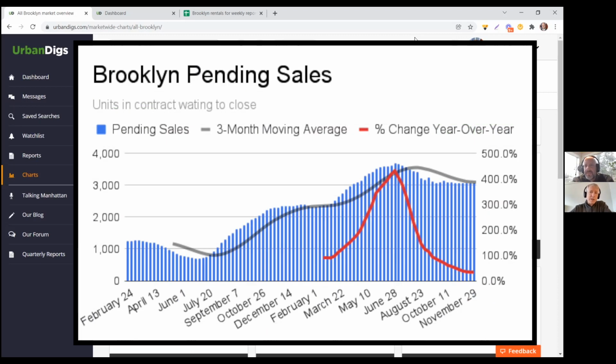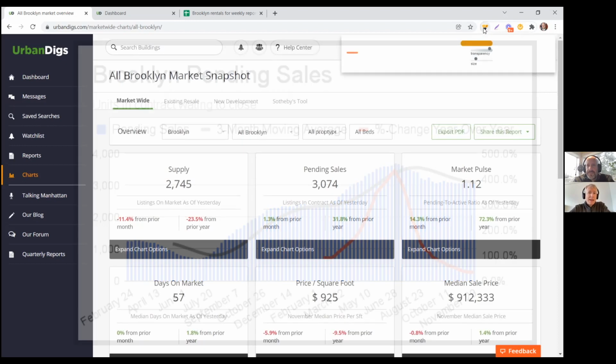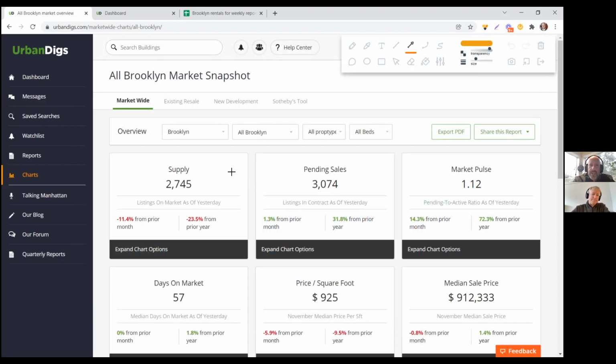If the story on supply is falling, the story on pending is starting to tick up a little bit. You notice it sort of bottoming out, plateauing, and now it looks like it's on the way back up. So you've got supply going down and pending sales starting to go up a little bit, and you add those two pieces together, and at the end of the day, the market pulse in Brooklyn is over 1. So you've got more things in contract right now versus available for supply. It's just not the best recipe for buyers, Johnny.